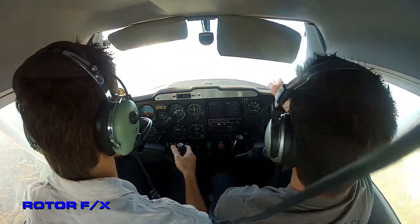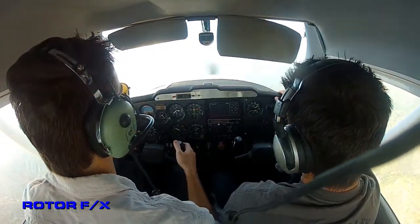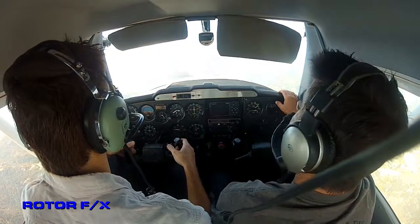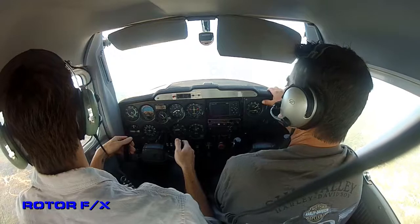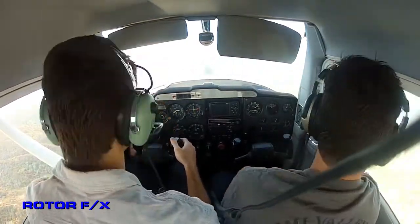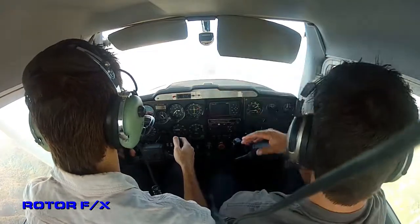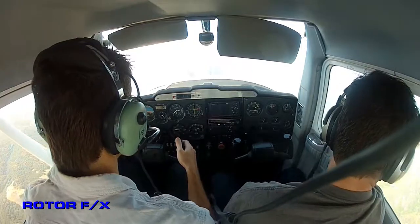All right, a little bit to the right. There we go, excellent. Just leave it like that for a minute till you get going the direction you want, then you just roll level. Okay. And the beach looks doable, I think. Okay. And that's the Topanga Canyon right out. Got it. Yeah, we're going to buzz down. Okay. And we'll probably descend down to about 2,000. Okay.